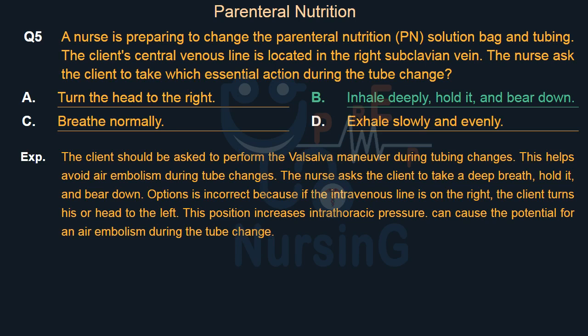The nurse asks the client to take a deep breath, hold it, and bear down. Option A is incorrect because if the intravenous line is on the right, the client turns his or her head to the left. This position increases intrathoracic pressure, and can cause the potential for an air embolism during the tube change.